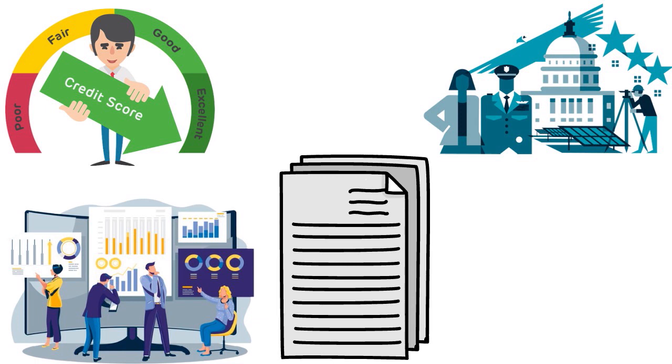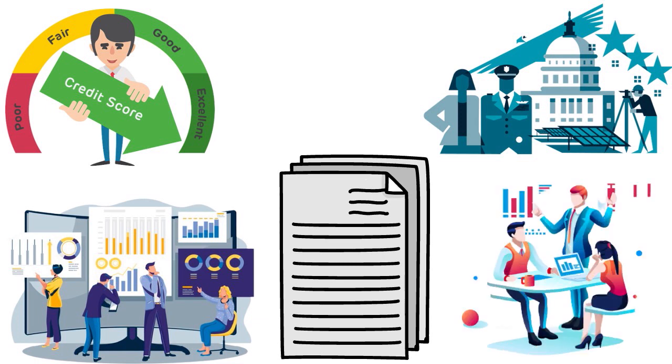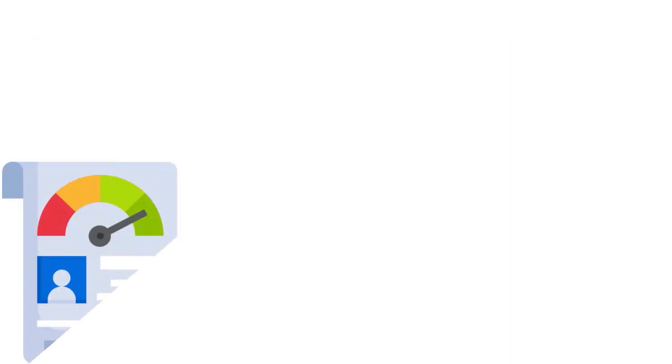Another way is that, let's say, the owner of the LLC was in another business before and is actually bringing his or her business credit score onto the new venture. This could be a situation where you actually have a new LLC already with a business credit score. Either way, you need to know your current business credit score so you can see what works and what doesn't work.